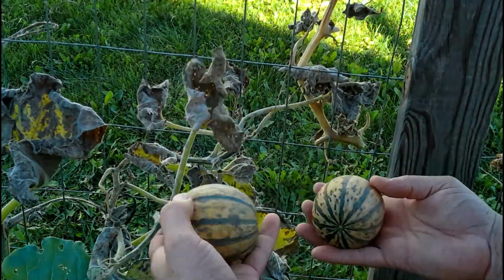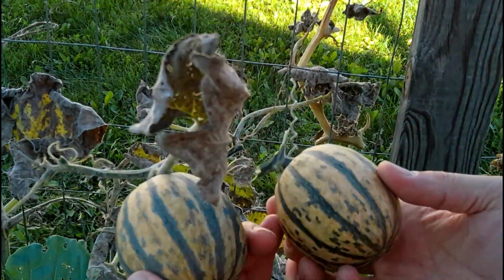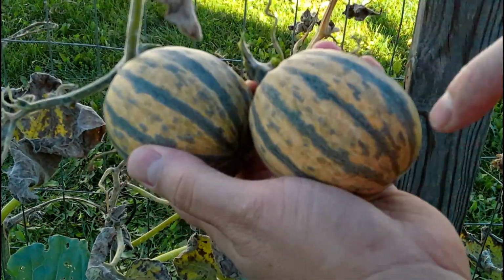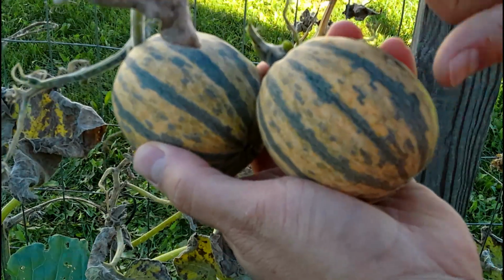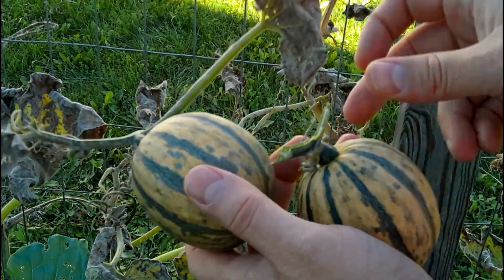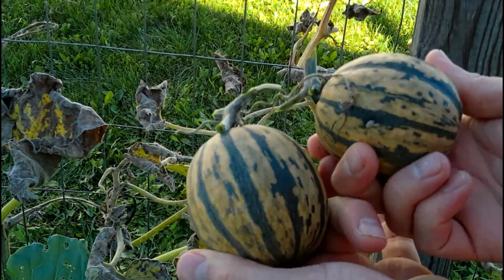Now there will be a few squash that we harvest today that aren't going to be all the way ripe. The plants have died back. These aren't going to get any riper, and the ones that we're harvesting today that aren't fully ripe, you can tell because there'll be some green streaks in here that weren't in the other ones, but you know what? These are still edible. They just won't be as sweet as the mature ones, but we're not going to leave these out here to waste.